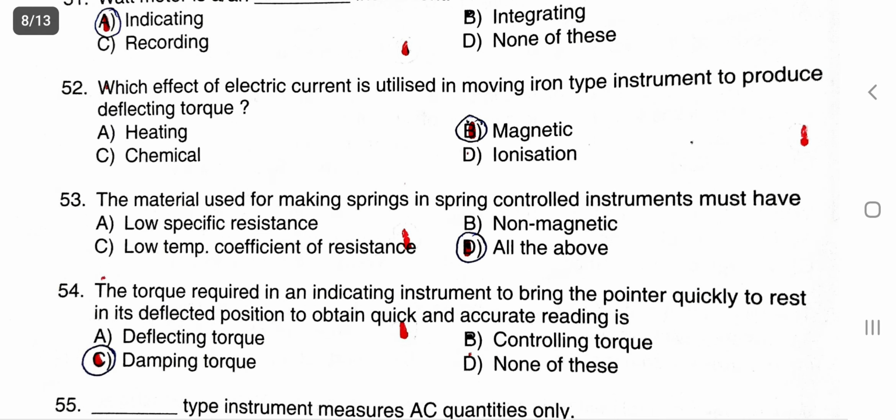52. Which effect of electric current is utilized in moving iron type instrument to produce deflecting torque? Answer is B, magnetic. 53. The material used for making springs in spring controlled instruments must have. Answer is option D, all the above. That is low specific resistance, non-magnetic, low temperature coefficient of resistance.